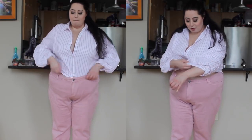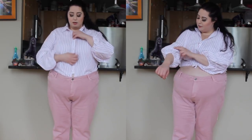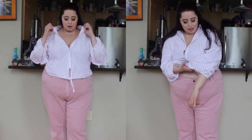But I just noticed this. This is weird. This is really weird. So this sleeve is basically fine. This sleeve, on the other hand, has a stitch somewhere here, which is causing it, is it doing that on that side? It's causing it to not really billow the same on this side.